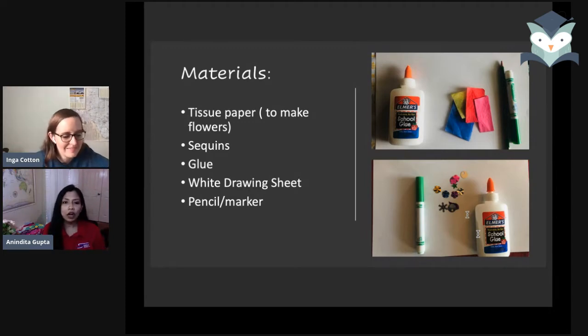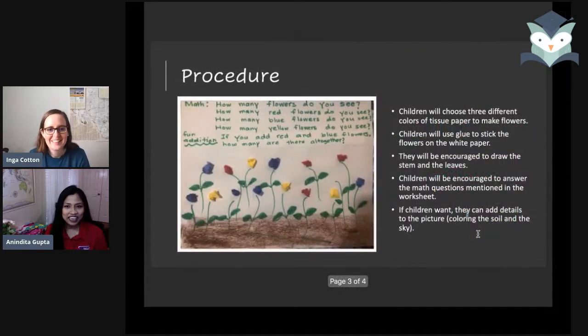Even for our older kids, they enjoy making artwork, right? Instead of giving one monotonous worksheet, if you make it fun, it is more engaging for them. So that is why craft and math together here. You can go to the next slide. We can see how it works.